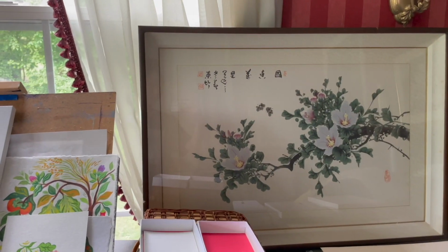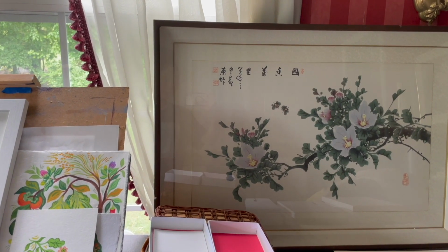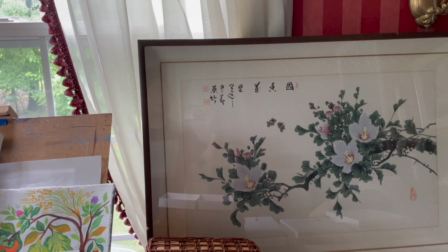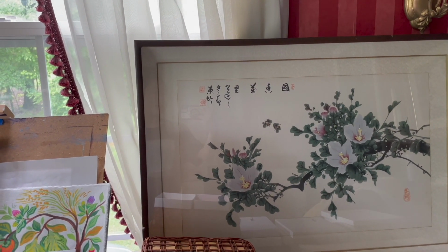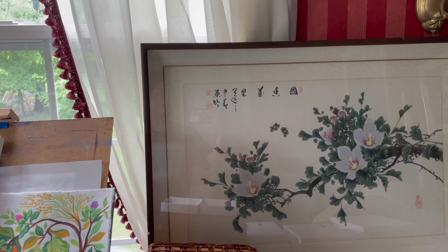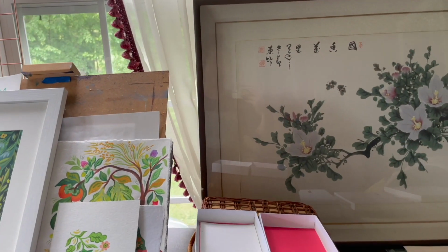This is a traditional folk painting that my dad brought all the way from Korea to here. He said it's a very special painting, that it was made by a very famous Korean artist. And I feel like I've seen this painting in multiple Korean households, so I just think it's a rite of passage of having this in a Korean home, basically.